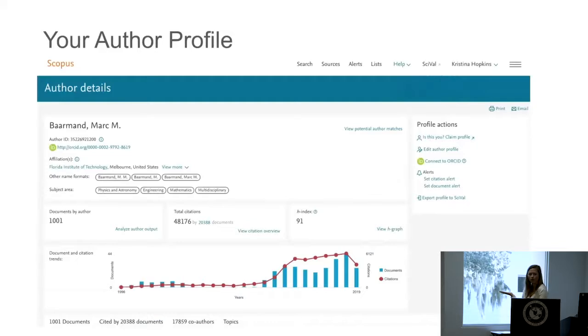And this is what an author profile looks like. So this is a faculty professor at Florida Tech. And we can see a lot of different information here. Right under his name, you are assigned a Scopus author ID. This is unique to Scopus. What you can also do is actually attach your ORCID. So does anybody have an ORCID or ORC ID? Two? Yeah, it's great to have one.